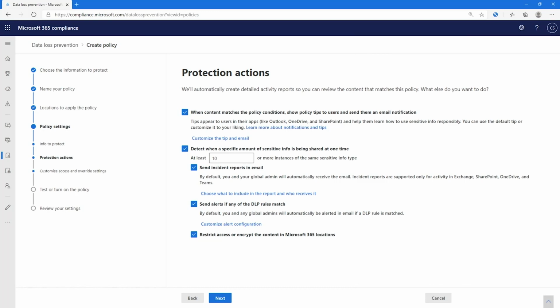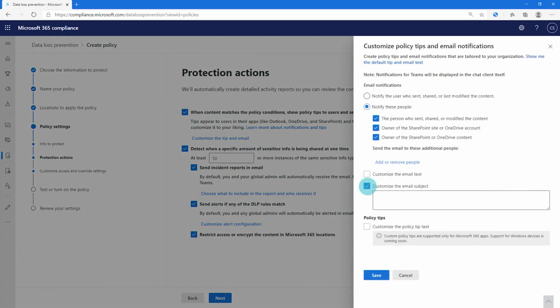And then the next step is for me to define the kinds of protection actions. Here, I can choose to notify my users through in-app policy tips, through email. I can choose to protect data by encrypting it or by restricting access. Now, I can also customize the content of the notifications that the users receive, thereby giving them additional context and guidance.